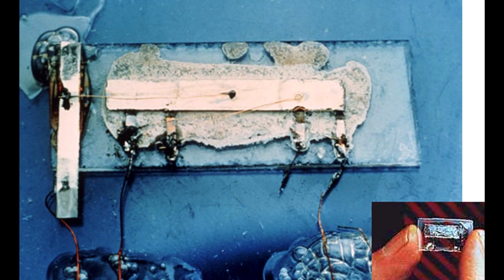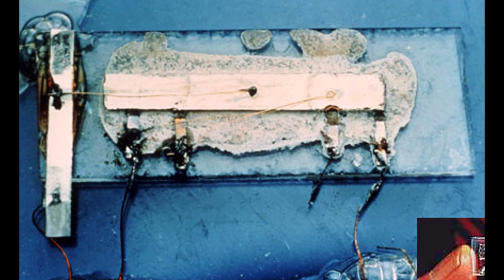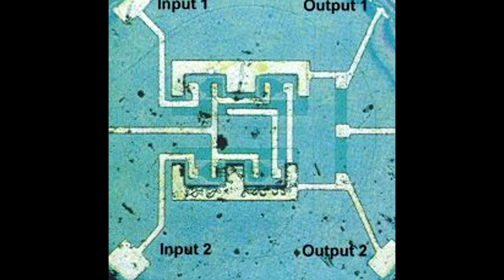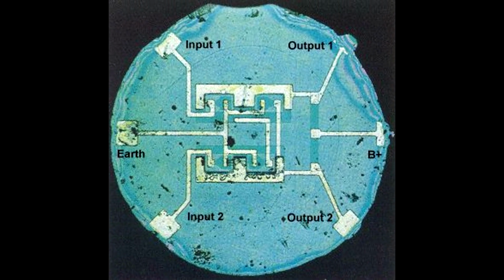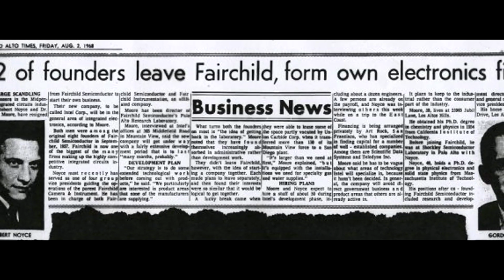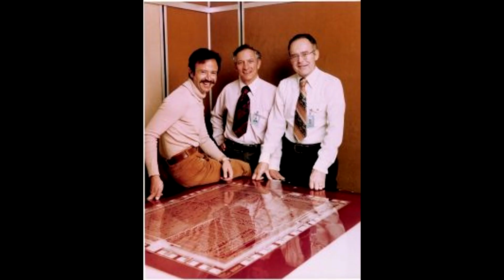invented the first integrated circuit on a chip. This allowed thousands of bits to be processed on the size of a hand. This increased the speed of machines and was the precursor to the microprocessor that would be invented later. Robert Noyce, alongside one of his colleagues, Gordon Moore, would then found Intel in 1968.